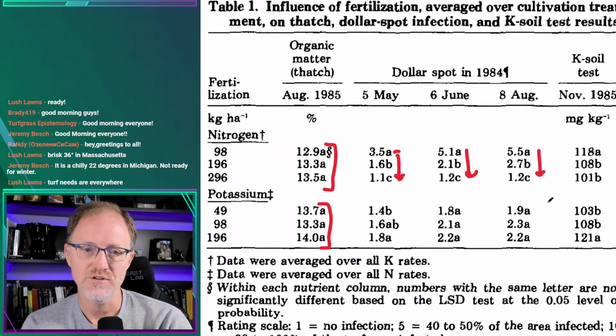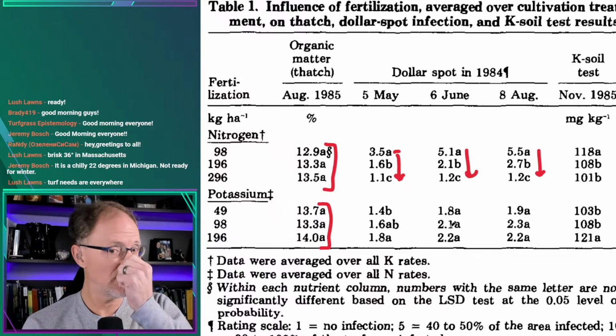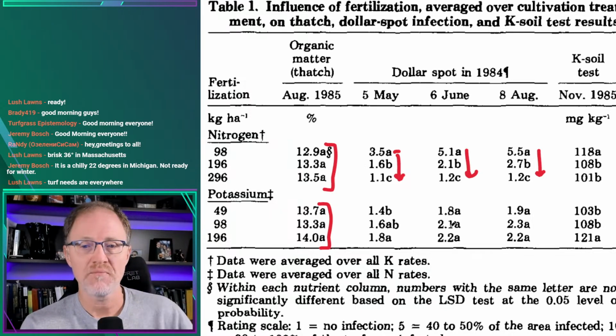Okay. So there's an advantage to applying a little bit more nitrogen. Of course, there's a disadvantage as well, but that's one advantage when it comes to dollar spot. But look what happens with the potassium. We're going to go back to this in the future.